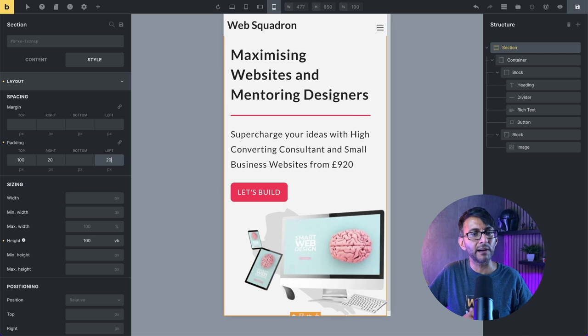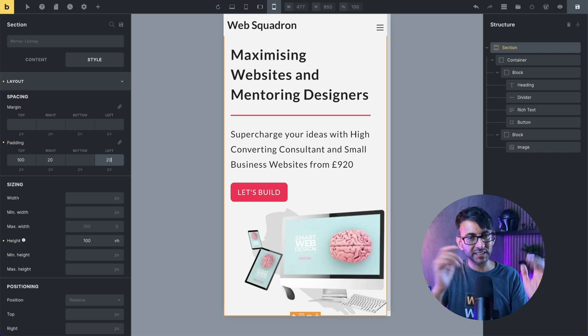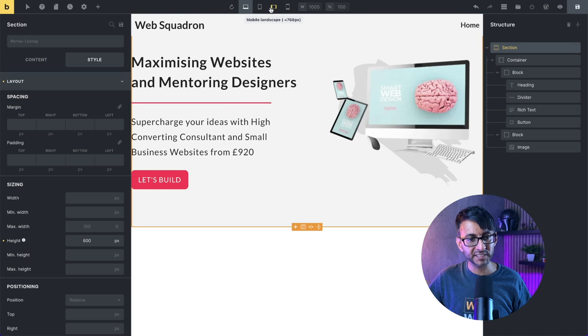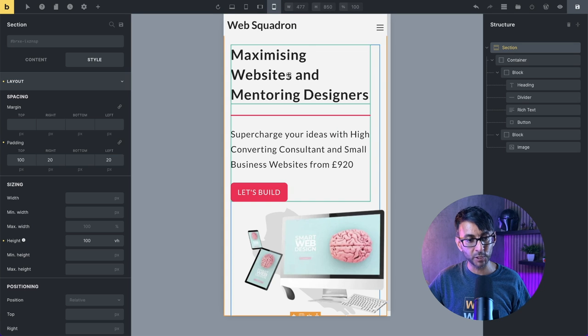I have this thing about how I like to have layouts. So when you're on a mobile, I don't like it where things are right up against the edge, unless it's a full width image or a full width button, but even then I say come in a little bit. Whatever sizes you set for your desktop, seriously consider modifying it for your mobile, right?